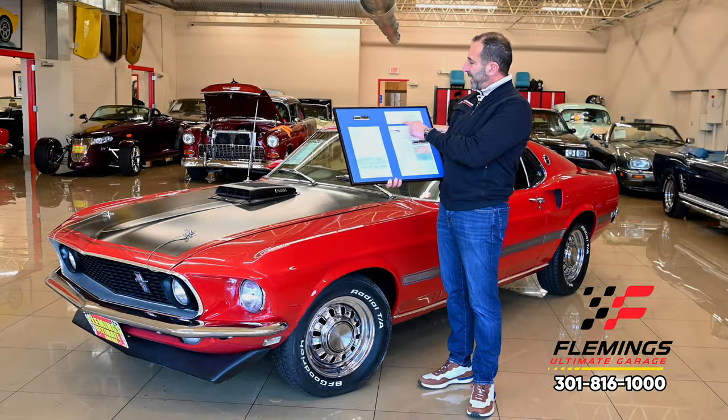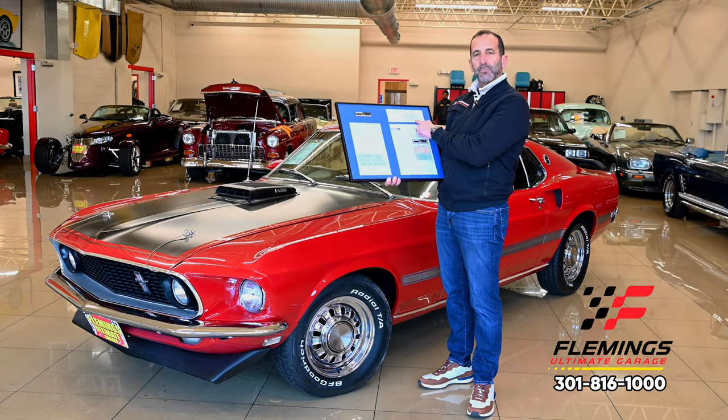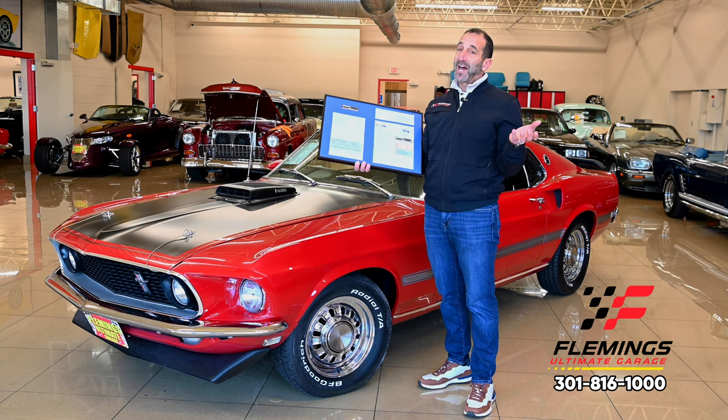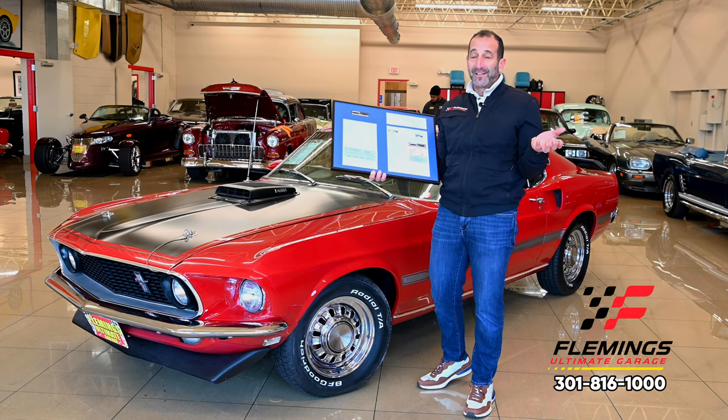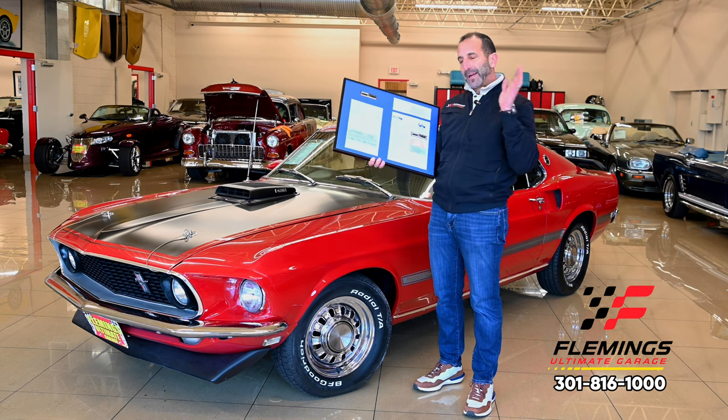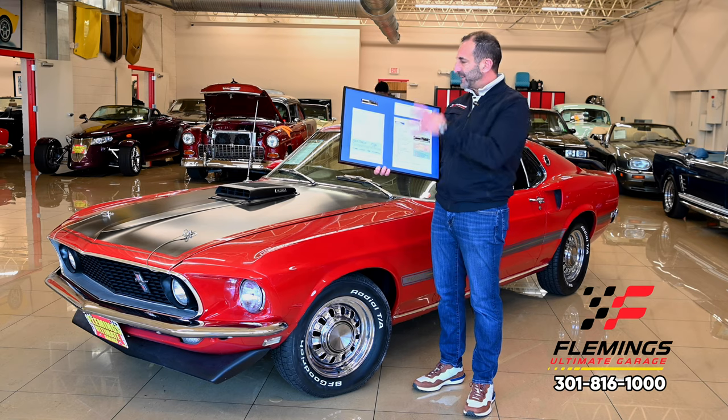It is only one of one because this is the one that was ordered with an immersion block heater. So red car, black interior, and these options. It's the only one of its kind ordered with an immersion block heater, right? Which is pretty cool when you think about it. However, I didn't want to break it down that far. I just wanted you guys to see that that's here.